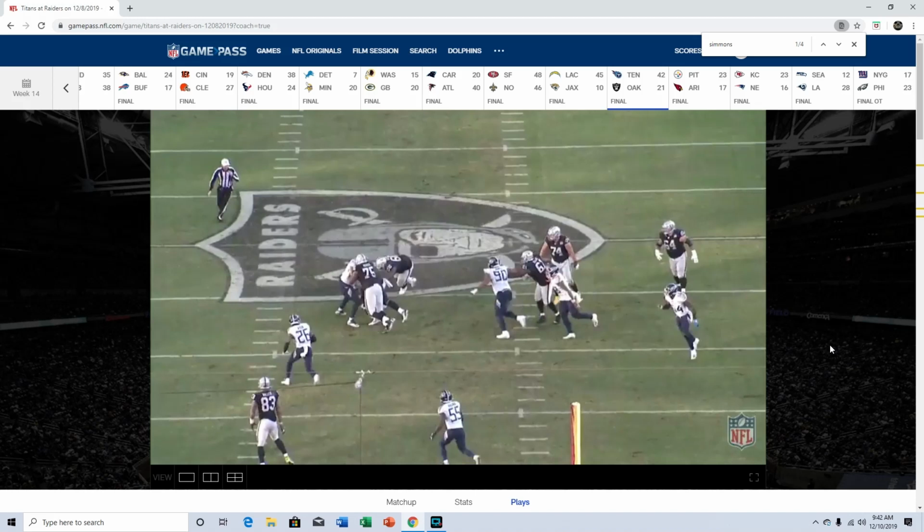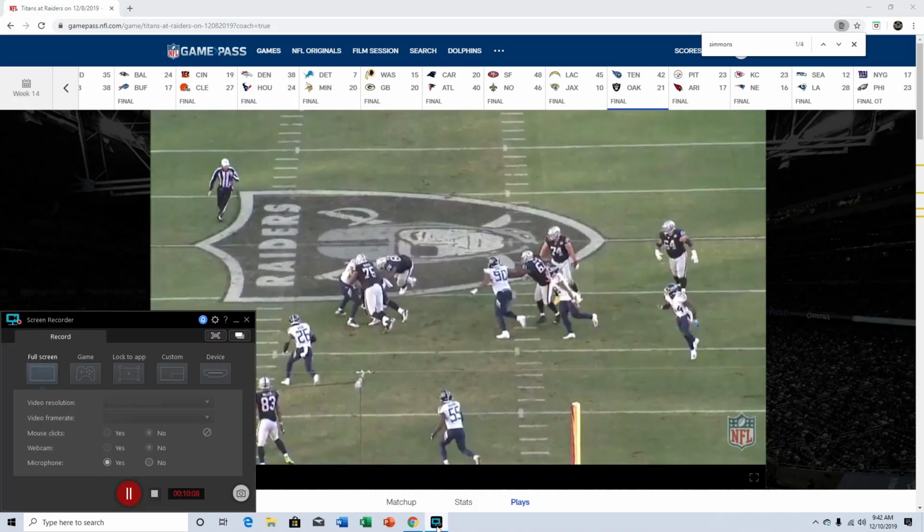I think that 3-tech is his best position, but he can play all three of those at a very elite level. And I think he's going to be one of the marquee defensive tackles within the next few years. He has all the potential to do that.